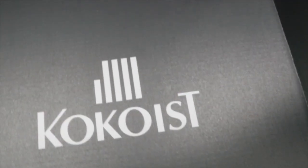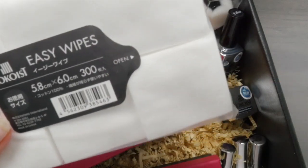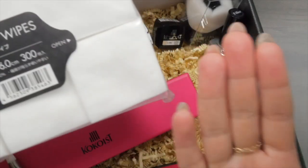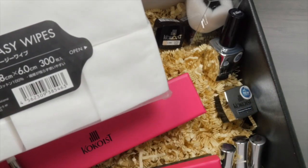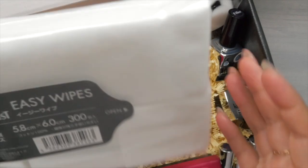Let's begin with Cocoist. A lot of people struggle with finding a lint-free towelette, and that's because you put your brush with gel right on the towelette. Remember, I recommend you spray it a little bit with alcohol to really keep it lint-free.